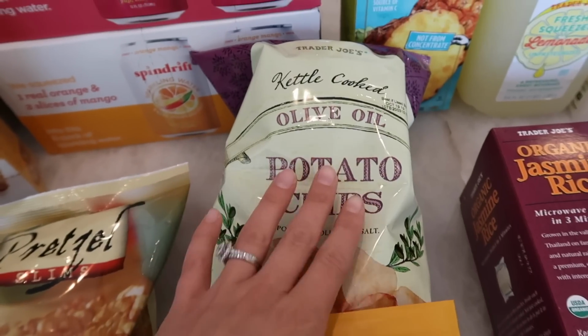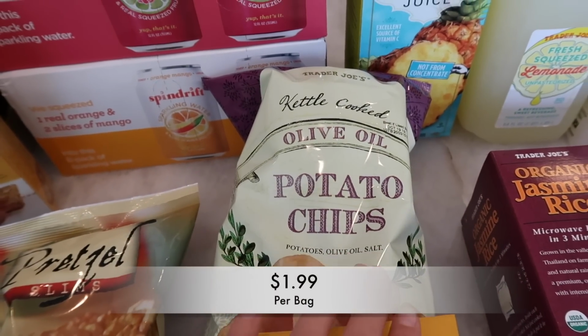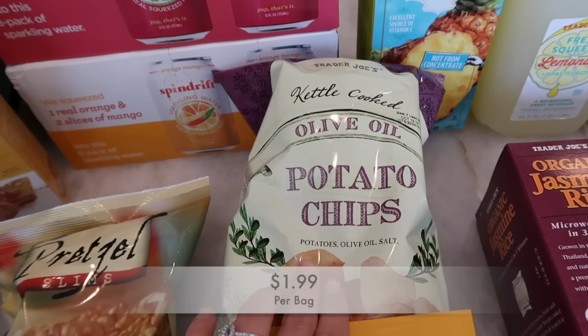I also grabbed our family favorite, the kettle cooked olive oil potato chips. All it is is potatoes, olive oil, and salt.